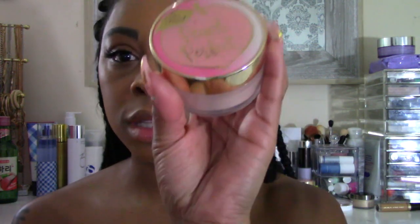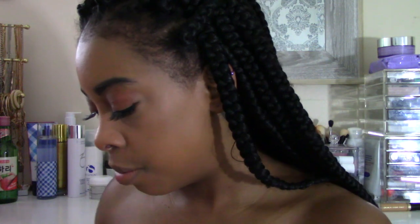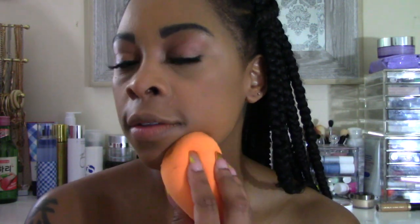So the rest of my face, I use the Too Faced Peach Perfect setting powder. This setting powder is bomb. So I set it with the beauty blender actually. So I'm going to just use what's in the top, and then the rest of my face, it tastes and smells like peaches. Like, it just got in my mouth a little bit, but it tastes good. I don't know if it's safe to eat, so like, don't eat it. And this will lock the rest of the face. Lock and load it.